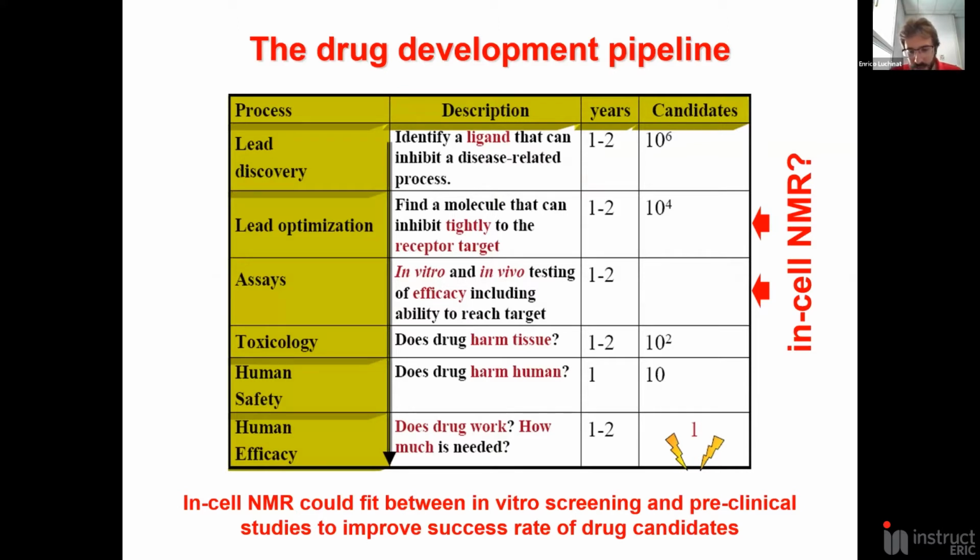Then more recently, we sought to apply this methodology to basically improve the efficiency, that's the hope, of the drug development pipelines, which are very expensive, slow, and sadly inefficient sometimes, because we go from the in vitro screening, possibly in silico screening, of millions of small molecules, and then lead optimization of thousands of molecules, and then in vitro binding assays, then cell-based assays, and then ADMET, so activity and toxicity studies.